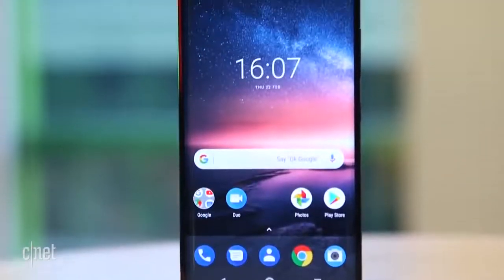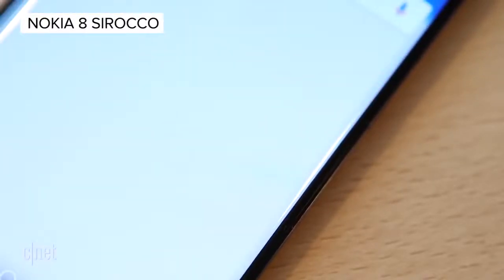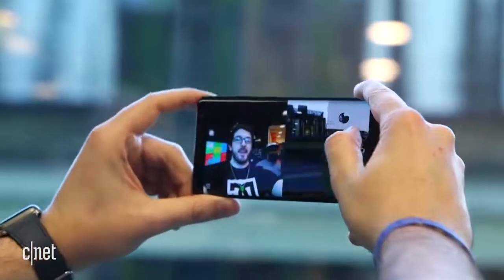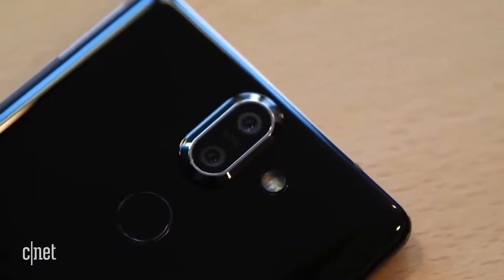Nokia also delivered a premium flagship phone with the Nokia 8 Sirocco, a phone that may share the same name as last year's model, but raises the bar everywhere else. The curved edges and barely there bezels make it look a lot like the S9, but the screen is slightly smaller and it has a dual lens setup like the S9 Plus.